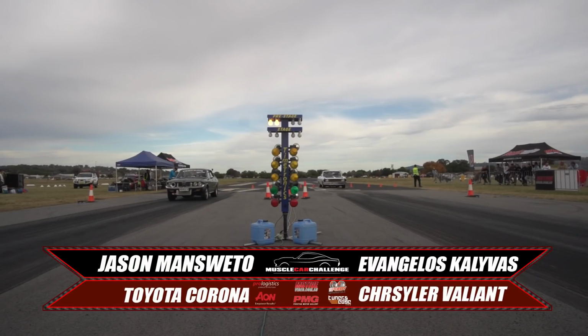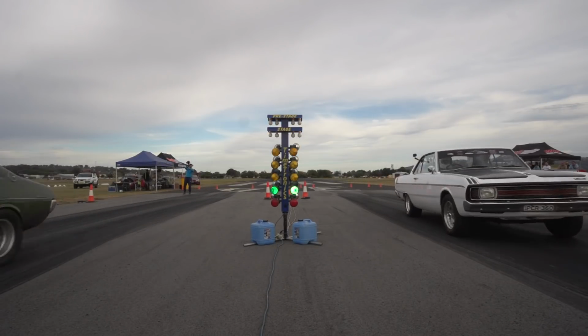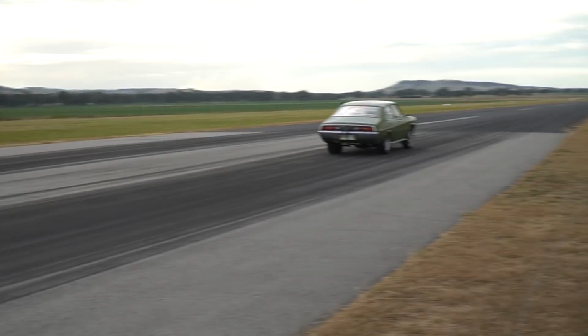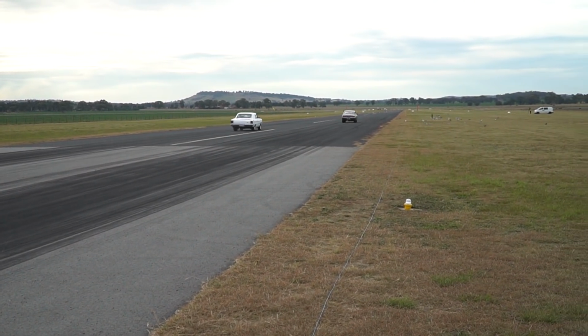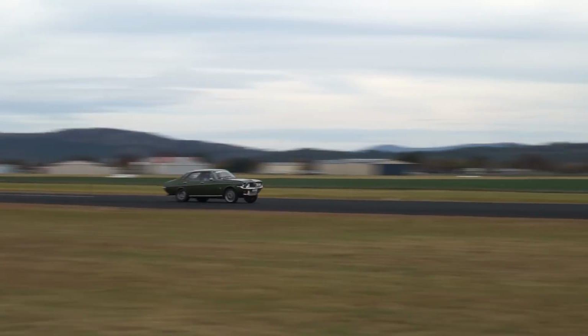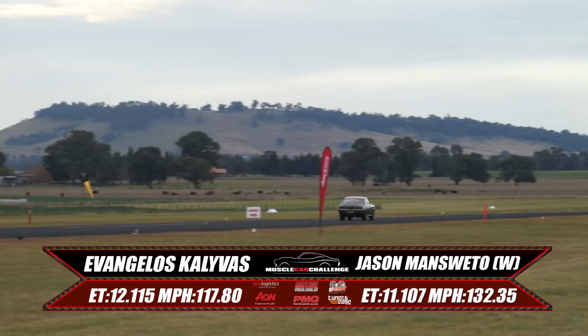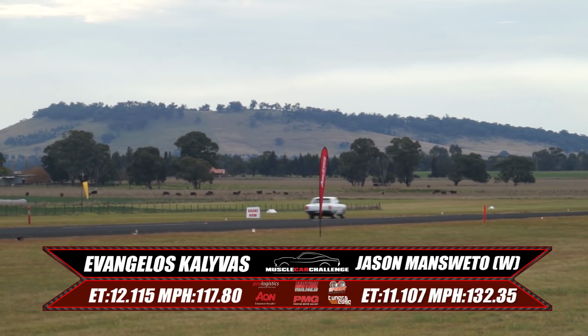So Danny in the last round had a mechanical issue, so Jason Mansueto has now gone through to this round, has another chance at redemption in the Toyota Corona, 7M GT under the hood, against Evan's Chrysler Valiant. Jason bumps into stage now, lights go down, good reaction time from both drivers. No problems with the Corona this time on the trans brake, and he is out of there. He's a couple of car lengths on Evan by the 60, and he would just top end charge that 7M GTE. 11.1 at 132 for the Corona, not bad at all.